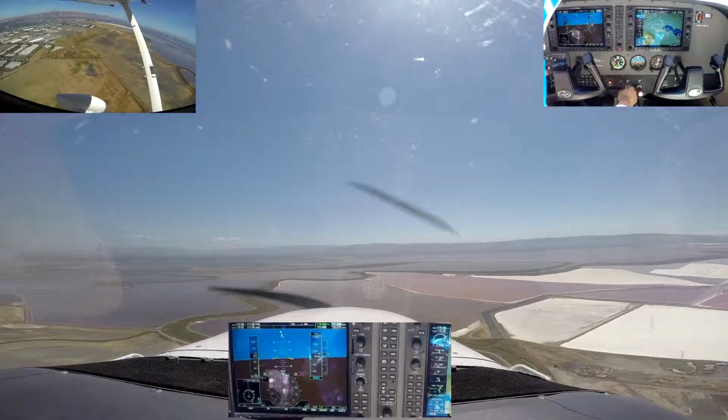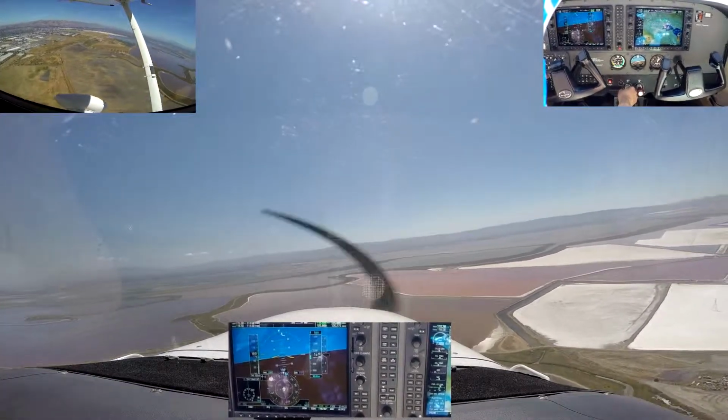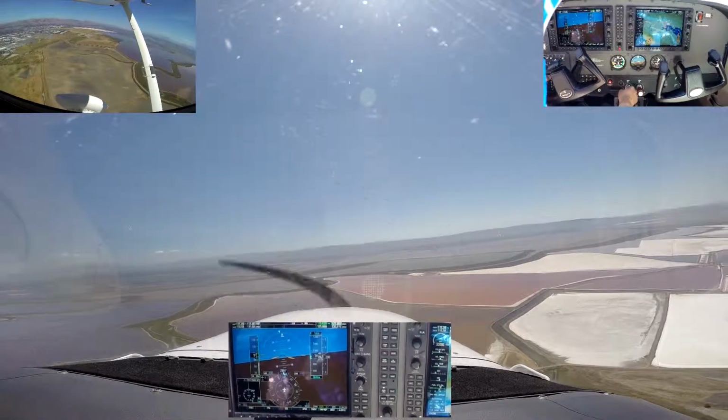Cessna 59 Lima, exit Bravo, taxi to parking via Zulu Kilo, monitor ground, good day. 59 Lima, taxi parking Zulu Kilo, monitor ground, thanks.